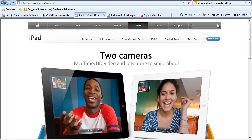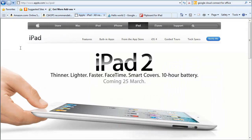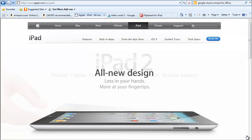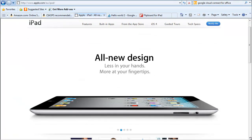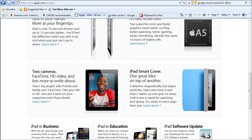So the next thing that we'll have a look at from the newsletter is the release of the iPad 2 from Apple. This is currently available in the US, but will be available in Australia from the 25th of March. Now the big thing about it is obviously it's smaller, it's lighter, it's also faster. So again, it's the premier tablet device.